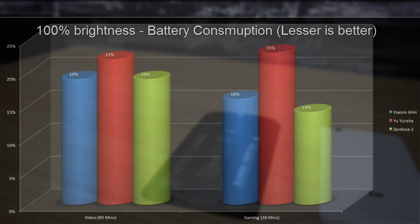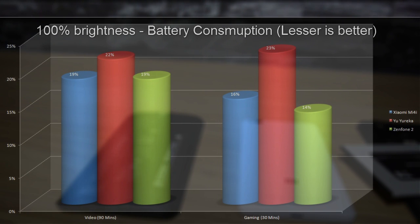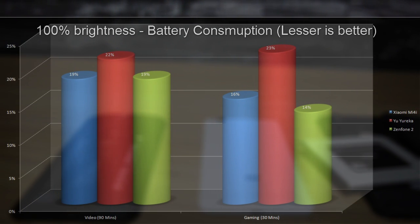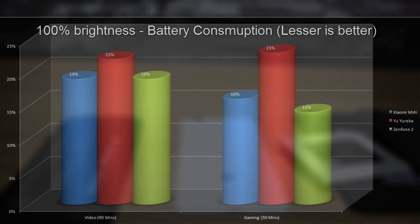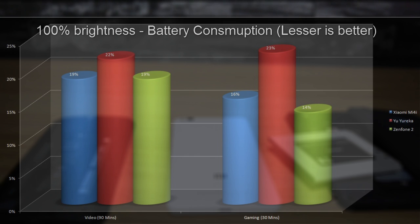Coming to the battery life, the Zenfone 2 and Mi4i were almost equal in my tests, with the Yureka performing a tad worse. But this could be because the Yureka has a much brighter display, and since in my test I ran all three phones at 100% brightness, I think reducing the brightness a bit should ideally bring it to the same level. Overall, all three phones will last you a day for sure, and if you're a casual user, you should face next to no problems with battery life.